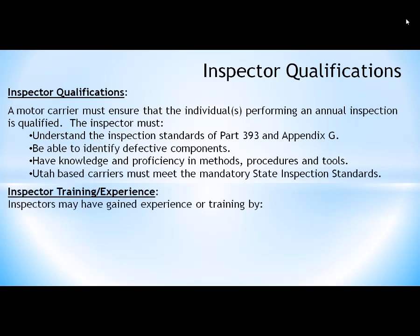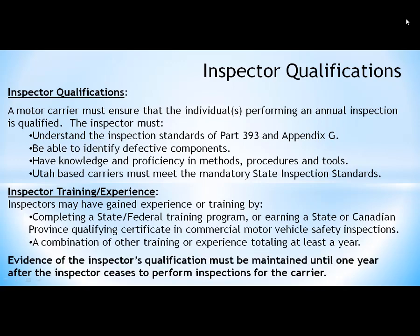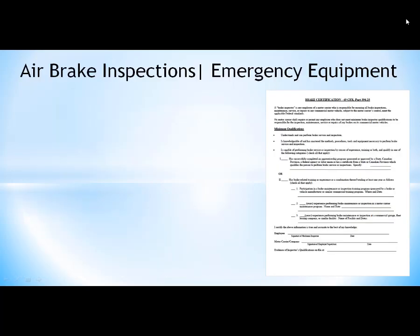Inspector training experience. The inspectors may have gained experience or training by completing a state or federal training program or earning a state or Canadian province qualifying certificate in commercial motor vehicle safety inspections, or a combination of other training or experience totaling at least a year. Evidence of the inspector's qualifications must be maintained until 1 year after the inspector ceases to perform the inspections for the carrier.